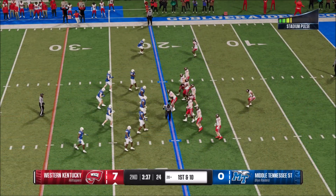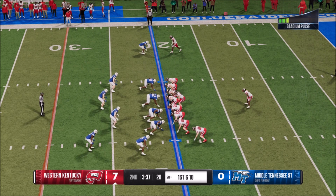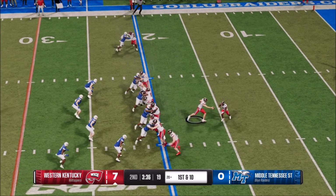The Hilltopper offense comes onto the field again. That last drive really productive. David wound up with a touchdown. They'll try to do it again.